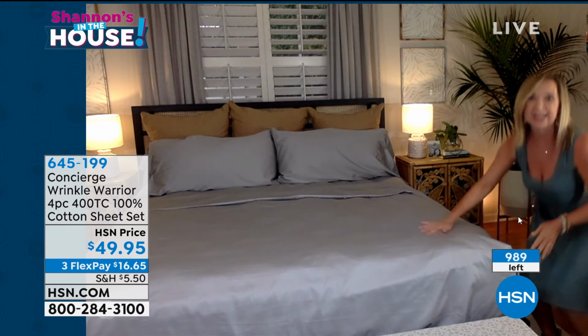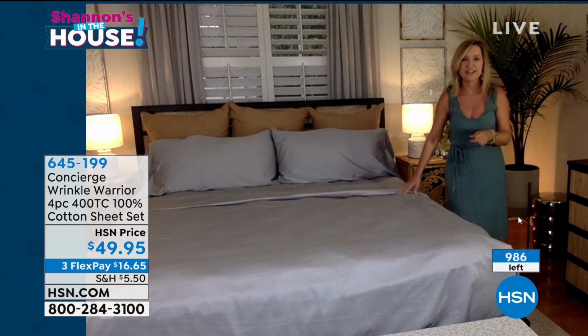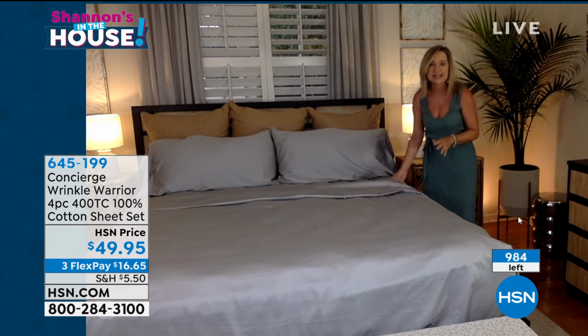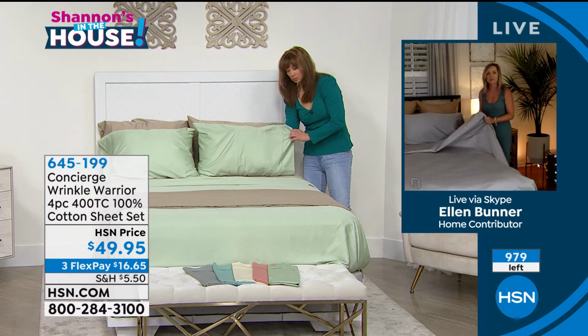And I have to say, and you can see it on my bed, you can definitely see it on your bed, Shannon, the sheen on these. These have a sateen finish. They are mercerized. They give you that beautiful soft glow.